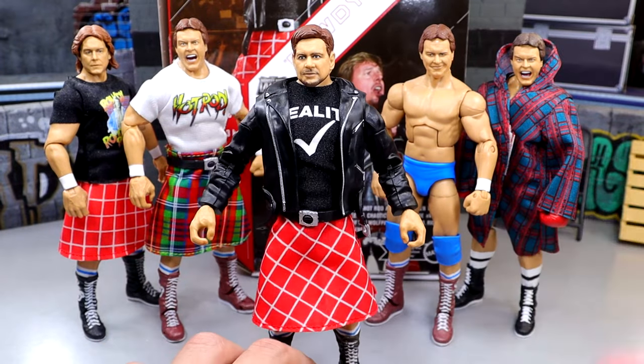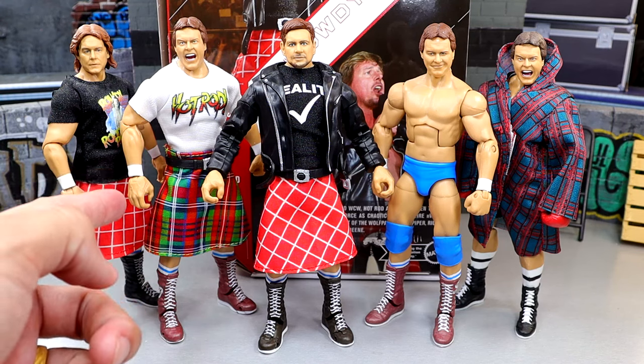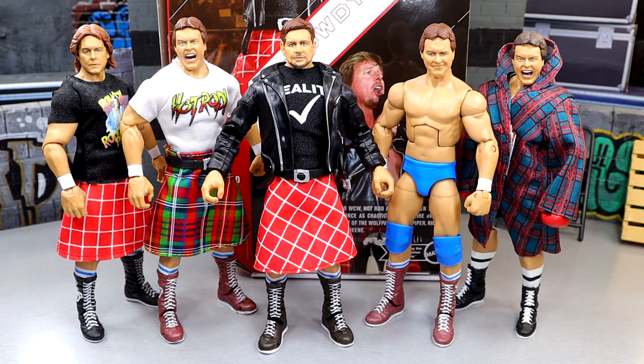He looks good. I like him better like this than in the wrestling gear, and on this one, I still prefer him in the garb. But if I'm going to do a wrestling gear Roddy Piper, I'm going to go with the Coliseum Collection, or I'm going to buy this and do some fix-up swaps or something. But there's your comparisons of Roddy Piper.